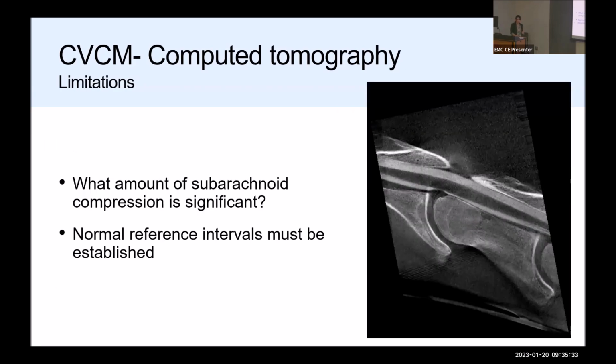And we are left with a few more questions, though. We see this beautiful detail. We can definitely know what compression is, but what about when there's just impingement? So there's no obvious decrease in the lumen of the spinal cord, but there seems to be less room for the spinal cord to move around.